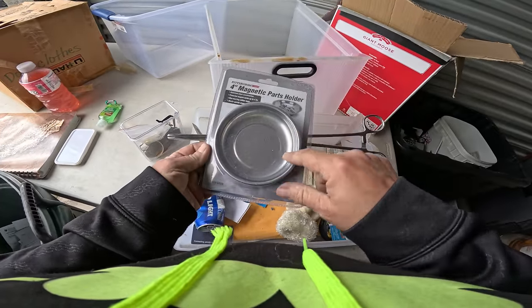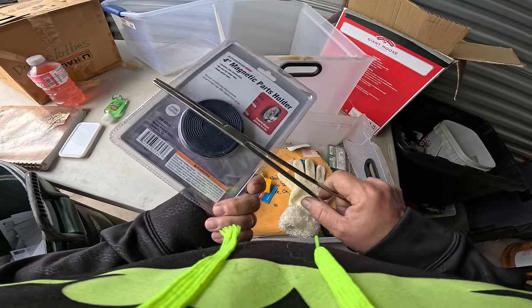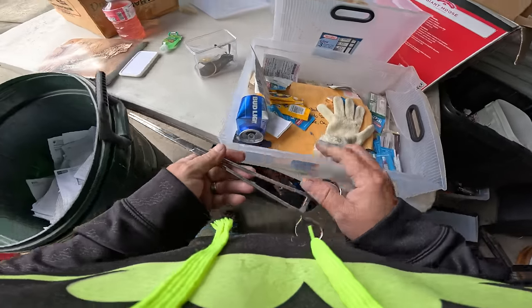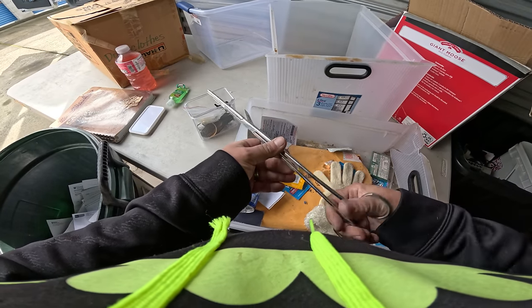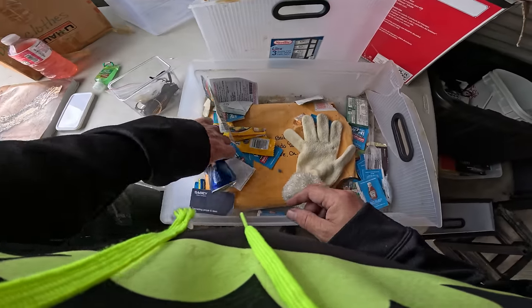But look at this. Magnetic parts holder right here. Pittsburgh. That's good. Our friend Tamara wanted one of these. I had an extra one. I think I gave her mine, but I don't remember. I'm going to put it aside just in case I didn't do that and I remember it wrong, or she needs another one. Those are nice right there. That's pretty nice.